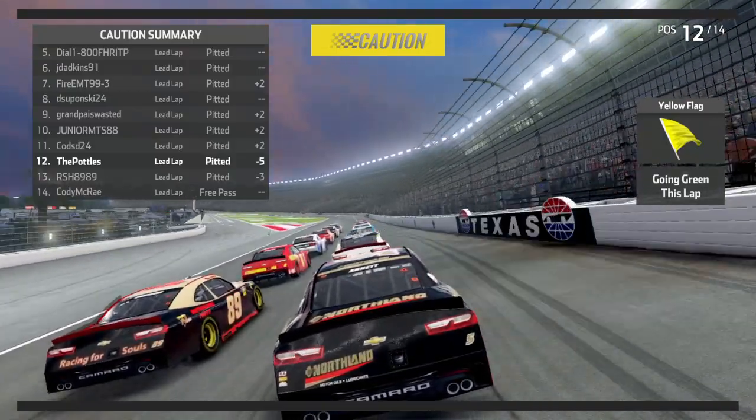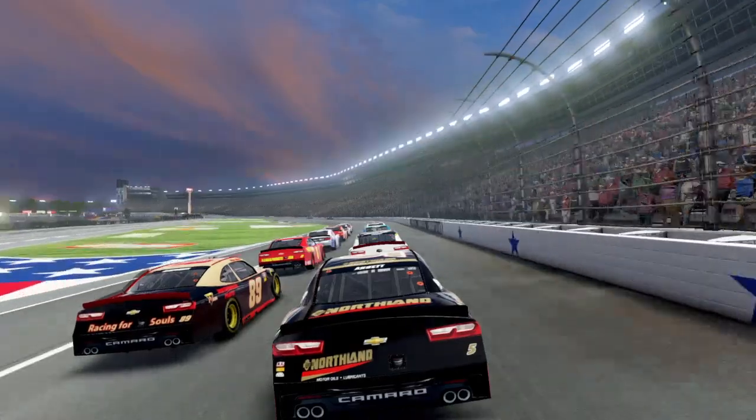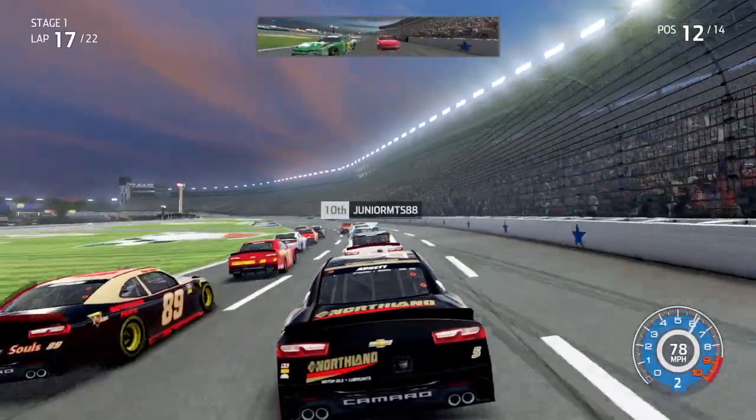But here we go. The 20 leads the field to the Geico restart zone off of turn number 4. Green flag is back underway.